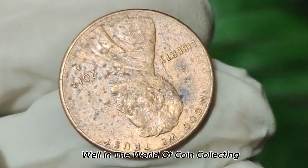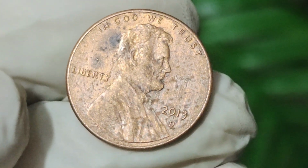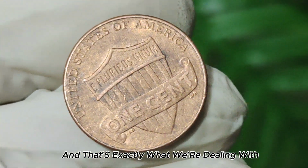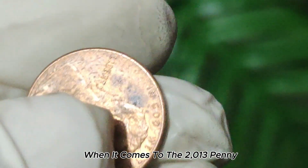So what makes the 2013 penny stand out, and why are some of them worth so much more than face value? Well, in the world of coin collecting, rarity and error coins are highly sought after. A small error on a coin can make it incredibly valuable, and that's exactly what we're dealing with when it comes to the 2013 penny.